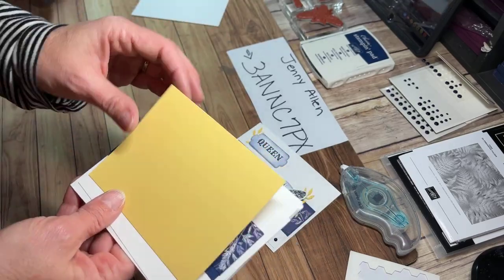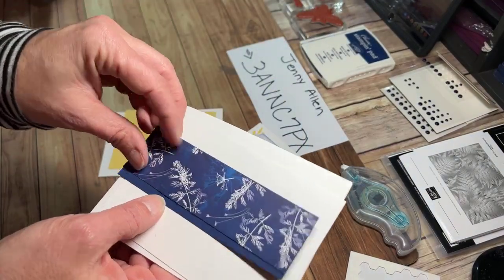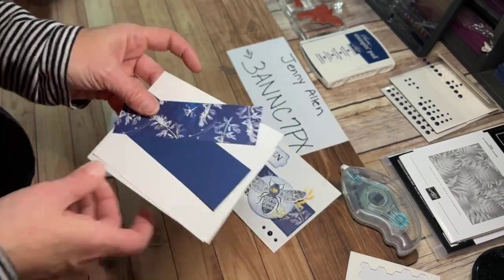The products that I'm working with are Basic White, So Saffron, and the Sun Prints Pretty Paper.